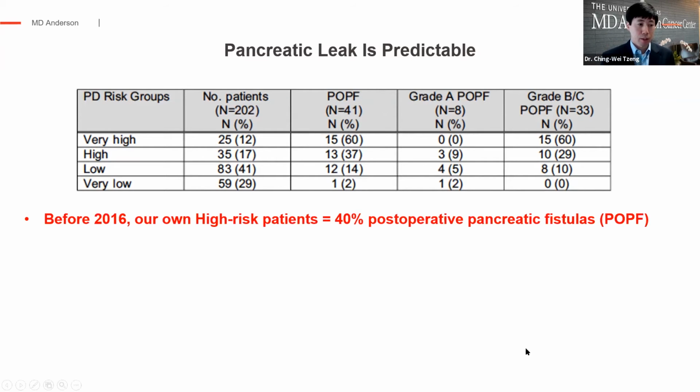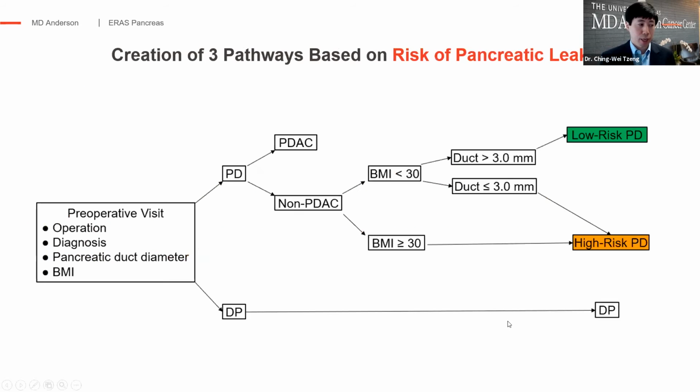So we looked at this back in 2016, and we had a very high fistula rate in those very, very high-risk patients like duodenal cancer, things like that, with a very small duct. But in most patients with pancreas adenocarcinoma, the leak rate was extremely low. So why were we treating every single person the same? It doesn't make any sense. We were slowing down the people who could go faster. So we created 3 pathways based on your risk of pancreatic leak.